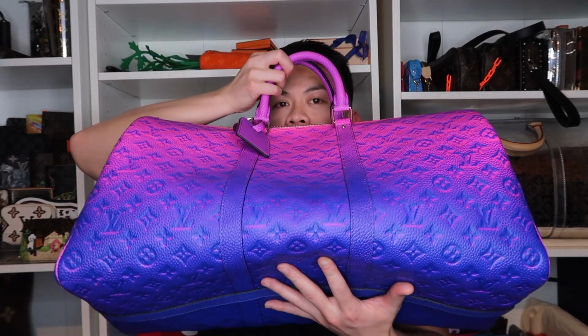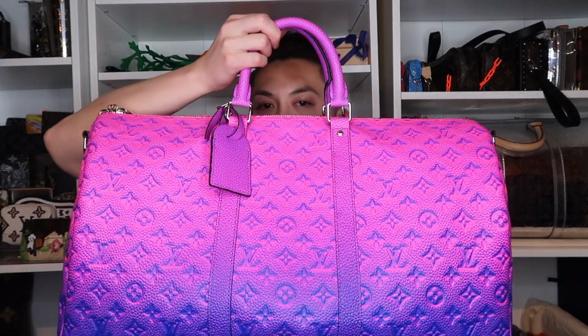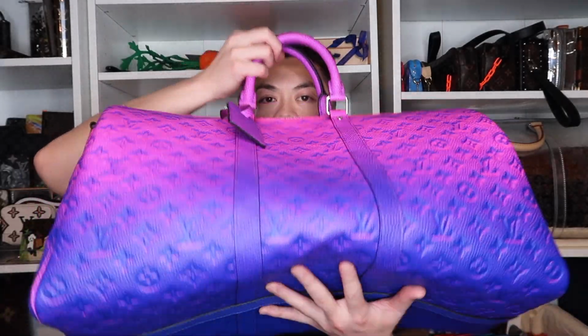The embossing, the stitching is super deep, which is really nice. It's heavy because it is full leather. It is heavier than canvas pieces. But honestly, with this bag, depending what angle you look at it, it's blue, purple, like a light pink. It's really cool depending what angle you look at it. But the bottom of the bag is completely blue, I believe. So this is a blue rosé colorway.